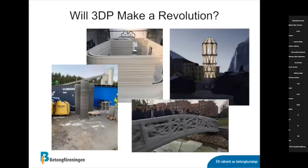This interesting technology has been running for a couple of decades, two decades, and it may give a revolution to society in the concrete business, but it could also perhaps be combined with other types of concretes.